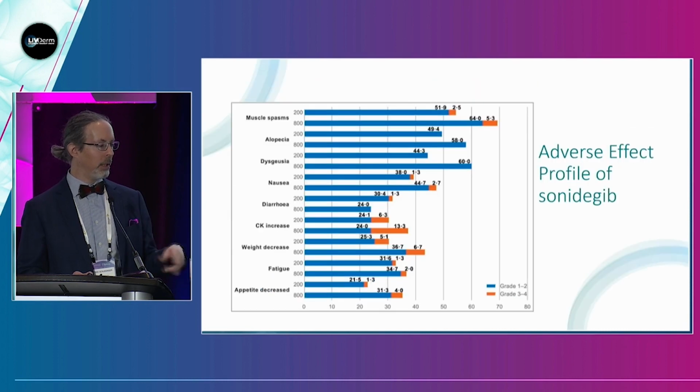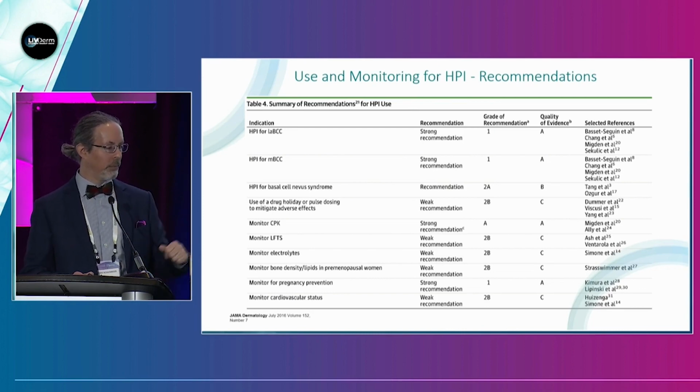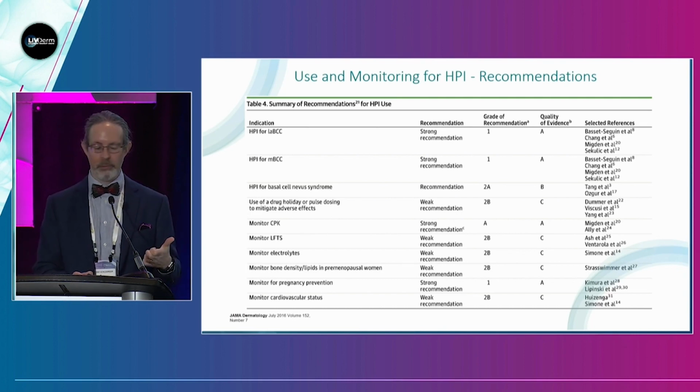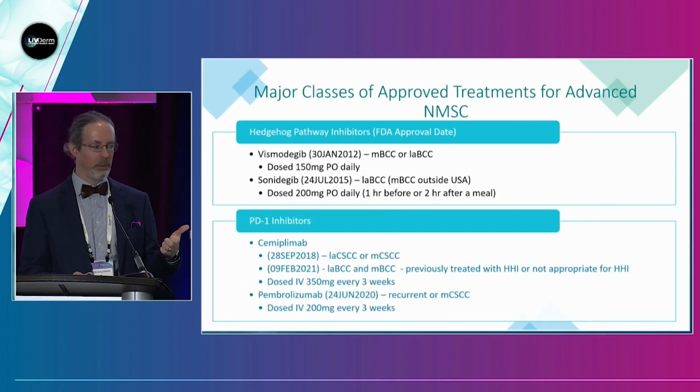Some responses over 23 months, just some outcomes from those, and then the comparison. I'm going to skip a lot of this because I know that Dr. Farberg is going to talk about it, but there are strong recommendations by different articles that have been published to give us an idea of how well to use these medications. Of course, they've got a strong recommendation for the locally advanced basal cell carcinoma, and of course for basal cell nevus syndrome, but I'm not going to stay too much on this. So I want to go right into PD-1 inhibitors.